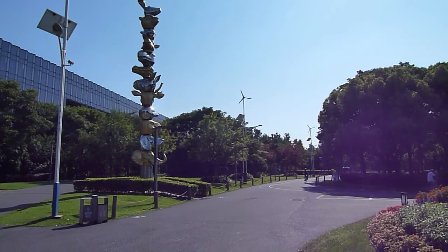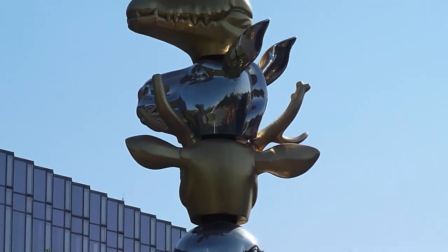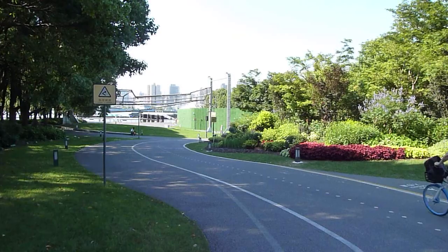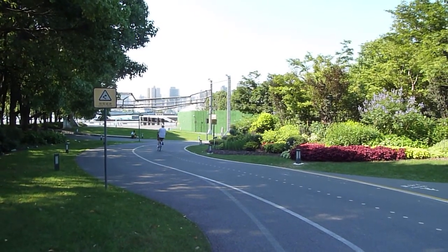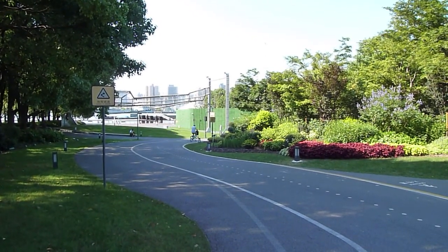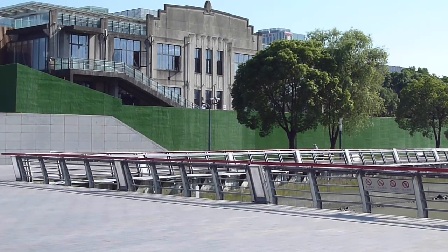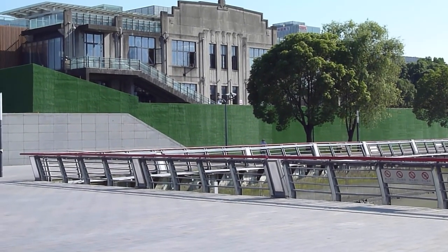Really hot here. And behind this great green astroturf thing is a beautiful, beautiful facade of an Art Deco building that must have been active as a warehouse or that sort of thing.